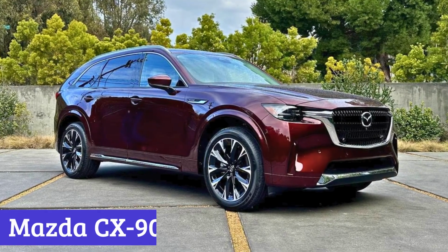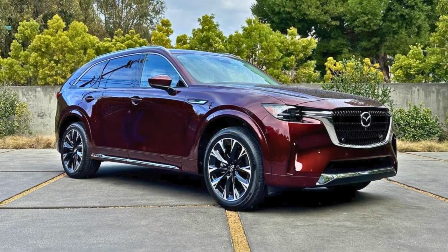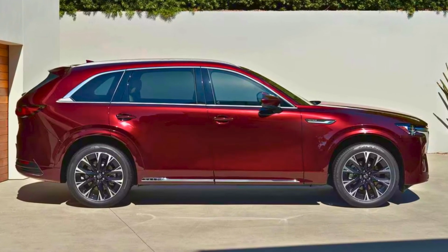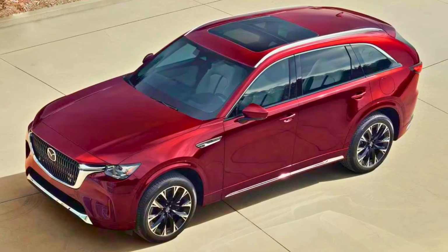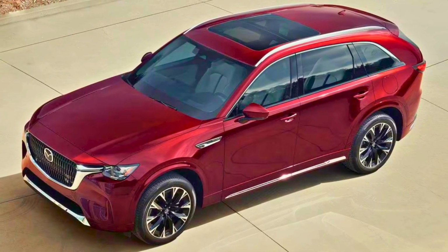Number 4. Mazda CX-90. The 2024 Mazda CX-90 is the new kid on the block, ready to replace the CX-9 and steal the show. This full-size 3-row SUV is like the superhero version of its predecessor, the CX-9. It's got a more sophisticated and brawny appearance, giving off those "I've got this" vibes.